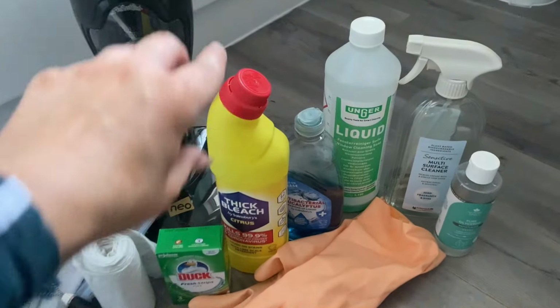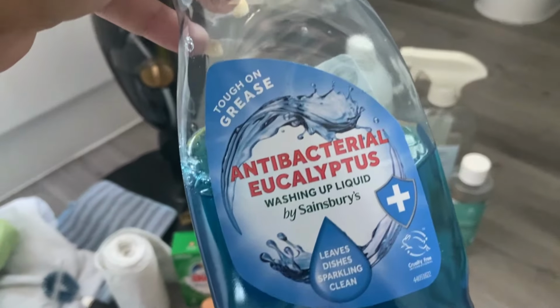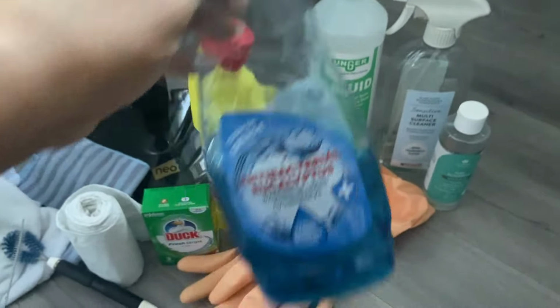Then I just have an antibacterial washing up liquid. This is the eucalyptus one. I enjoy this a great deal. It smells lovely and it works really well.